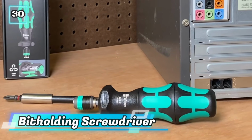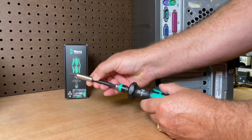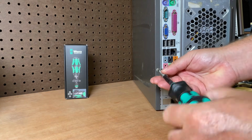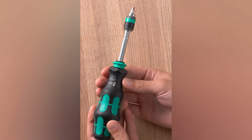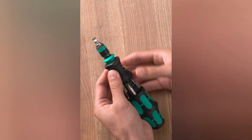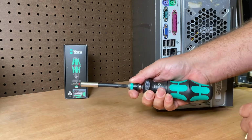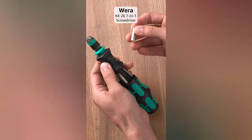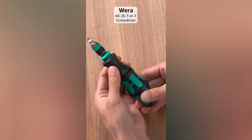Number 30, Bitholding Screwdriver. This is an all-in-one screwdriver that is suitable for tight spaces and everyday tasks. The telescopic bayonet blade conveniently transitions between compact and full-length configurations and can be connected to power tools. The Rapidaptor chuck enables fast one-handed bit changes, while the onboard storage helps keep bits neatly organized.